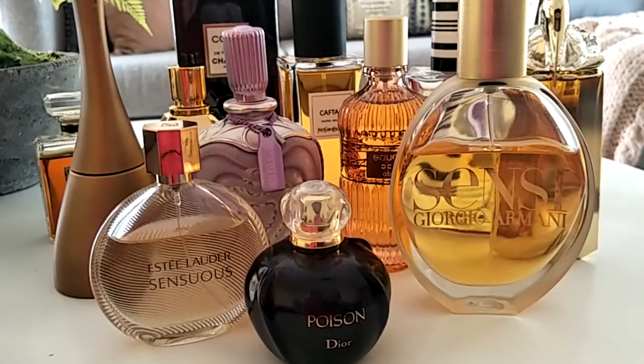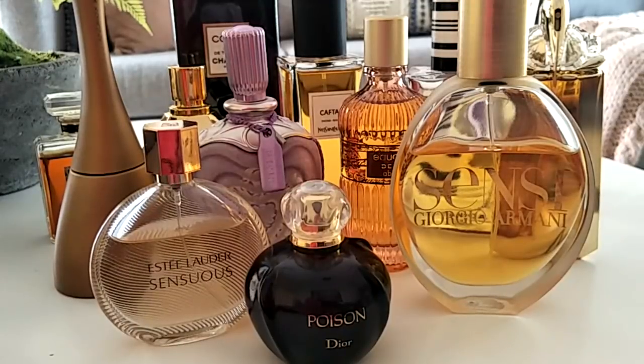So here they are all together. These are the ones that I've chosen. If I had to live with only these 10 fragrances forever, I would definitely choose these ones. These ones are just absolutely perfect for me, and I just adore them. I adore them so much.